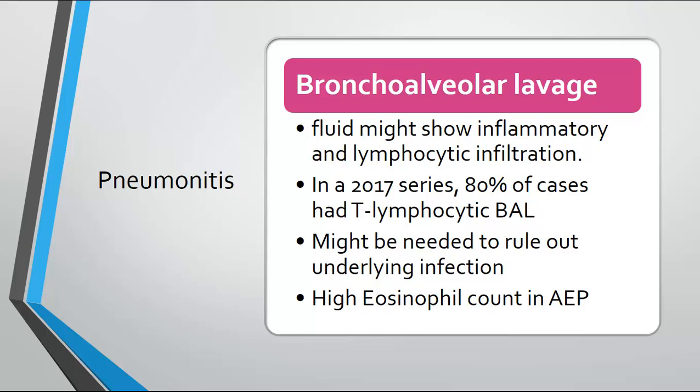But they insisted on the BAL in two situations: whenever you have grade 3 or higher, or whenever you have a grade 2 that is not responding to medical therapy. Because at that point you have to rule out infectious causes. So the main goal of doing a BAL is to rule out an underlying infectious etiology before you suppress the patient's immunity more.